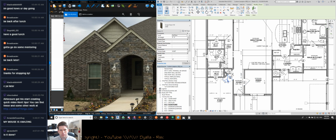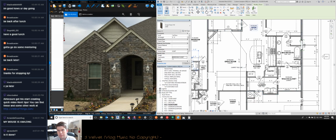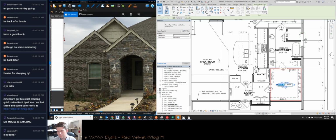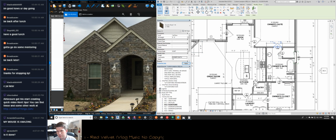Entry closet, bedroom closet, nook, entry, corners, suite, owner's bath, owner's closet, owner's bath, owner's closet.